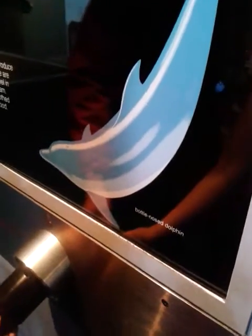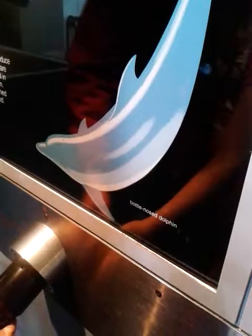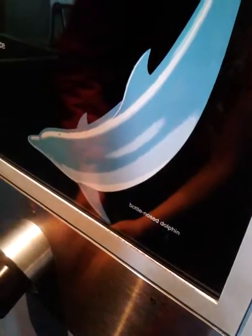Look, there you go. You can see words by seeing with sound, by sensing a beam of light. That's like our school, we're doing light.